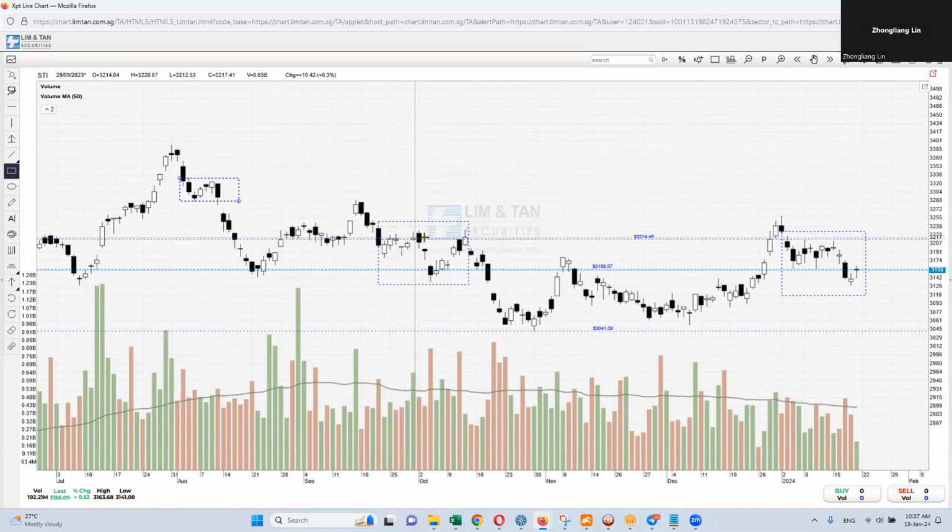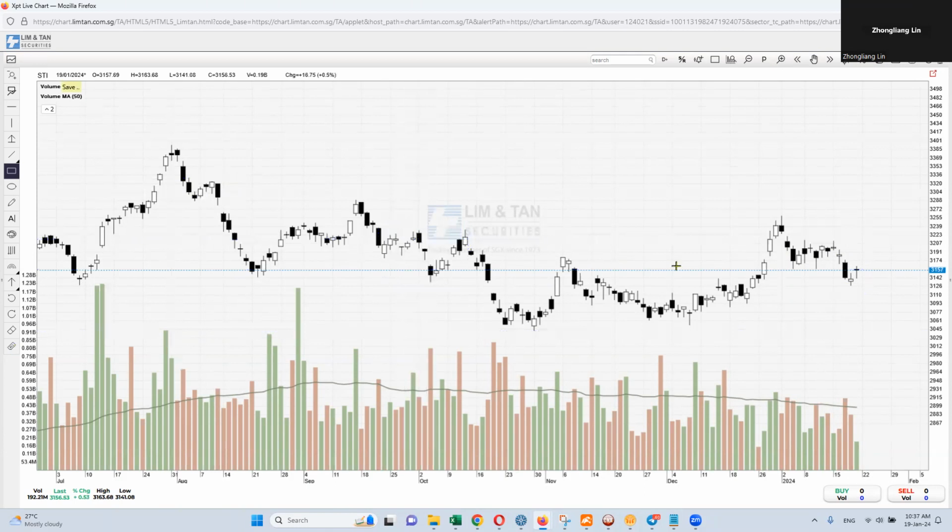Okay. So if you were to refer to the current movement, it is very similar to this movement here. Okay. You can see here is very similar. So let me just go through with you. You can see here the index pulled back to test the low here. Okay, consolidated, moved down, and then rebounded here.